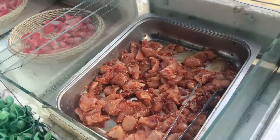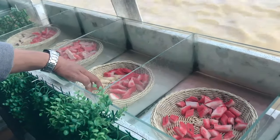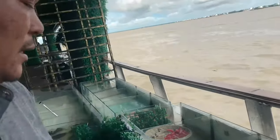The chicken spicy. The Tokyo style. All these are in the buffet package, right? Yeah, 12,000 per person. 12,000 plus 10% tax. Okay. And then what is this? This is the Thailand. Oh, I think it's like a mango pickle, right? Yeah. Oh, I ate this one before in another place.